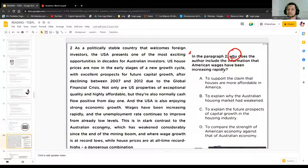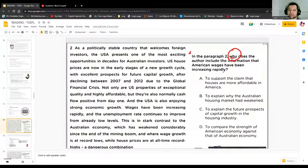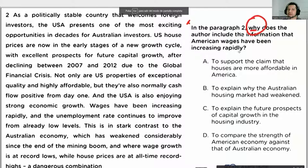And also we are going to practice with rhetorical questions, right? So rhetorical questions are like this. For example, in this question, it says, in paragraph two, this is paragraph two, right? Why does the author include the information that American wages have been increasing rapidly? So we need to explain why the author wrote that information in the paragraph. To support the claim that houses are more affordable in America, to explain why the Australian housing market had weakened, to explain the future prospects of capital growth in the housing industry, or to compare the strength of the American economy against that of the Australian economy. So what is the answer?